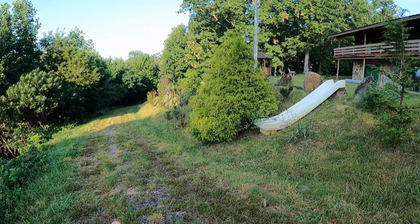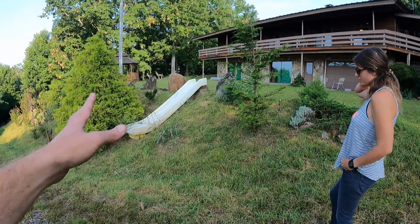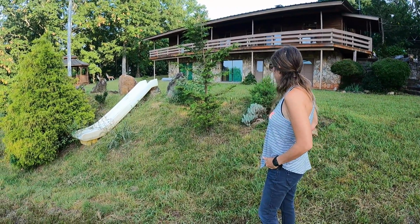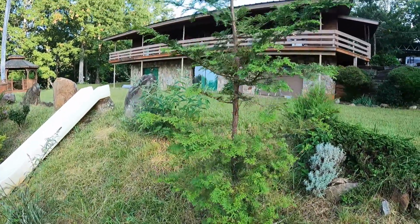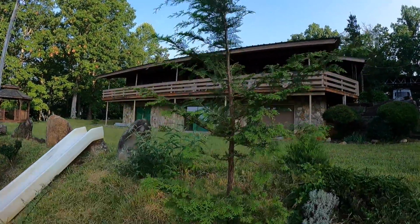In an effort to cut down on my maintenance and weed whacking, we planted a bunch of different plants, and we did this years ago. About 4 years ago. Yeah, and I still have to do a lot of weed whacking, but some of these plants are finally starting to come in. And this one's really turned out nice.